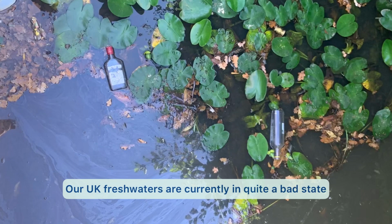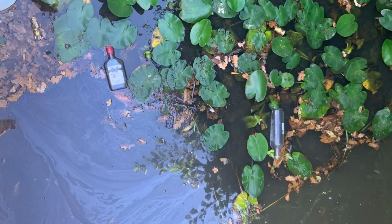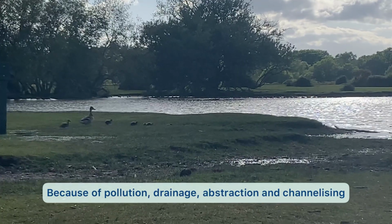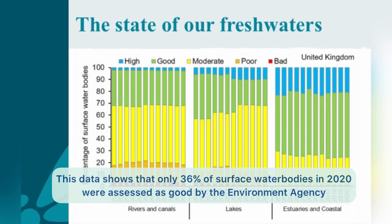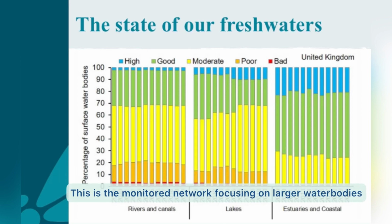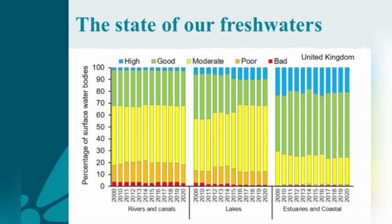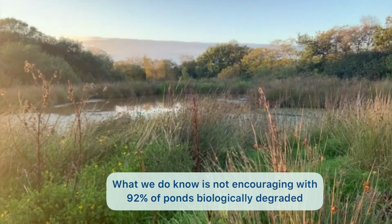Our UK freshwaters are currently in quite a bad state as there is immense pressure on these water environments. Clean, natural fresh waters are essentially a thing of the past because of pollution, drainage, abstraction and channelizing. This data shows that only 36% of surface water bodies in 2020 were assessed as good by the Environment Agency. This is the monitored network, focusing on larger water bodies, meaning we know little about ponds, small streams and ditches. What we do know is not encouraging, with 92% of ponds biologically degraded.